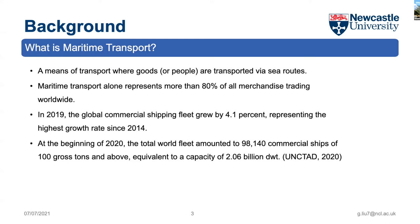About maritime transport, it's a means of transport where goods or people are transported via sea routes. Maritime transport alone represents more than 80% of all merchandise trading worldwide. In 2019, the global commercial shipping fleet grew by 4.1%, representing the highest growth rate since 2014. At the beginning of 2020, the total world fleet amounted to 98,000-ish commercial ships of 100 gross tons and above, equivalent to a capacity of 2.06 billion deadweight tonnage.